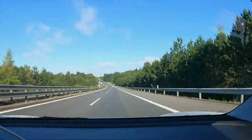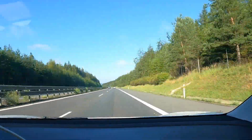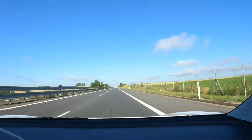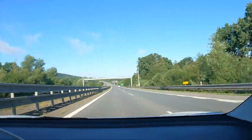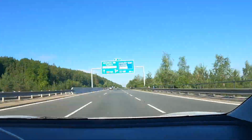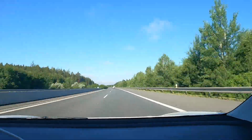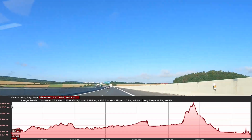Yeah, and then we started off. This is already shortly behind Prague, in absolutely magnificent weather and, well, nearly perfect driving conditions. It was about 26 degrees or so. As you can see, completely blue sky, totally nice conditions, and at that point very little traffic, but that was also like 7:30 or so.